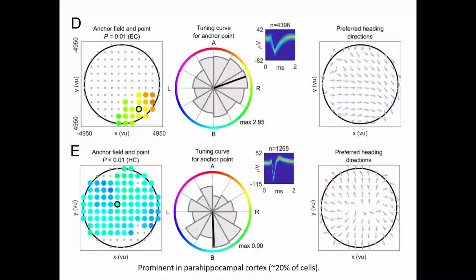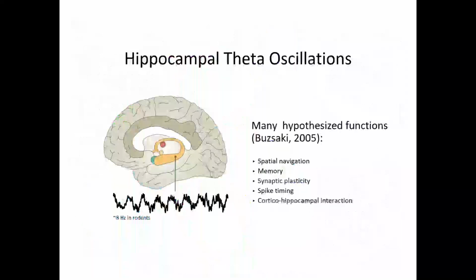OK, the last thing that I would like to tell you about today is a new kind of neural coding that we saw in these neurons as well. Everything I've told you about so far is about the firing rate of these neurons and how that encodes information. We also see that the timing of when many neurons encode information is relevant as well. In order to understand the spike timing, I just want to tell you about theta oscillations. Theta oscillations are large-scale network oscillations that are present in the hippocampus.